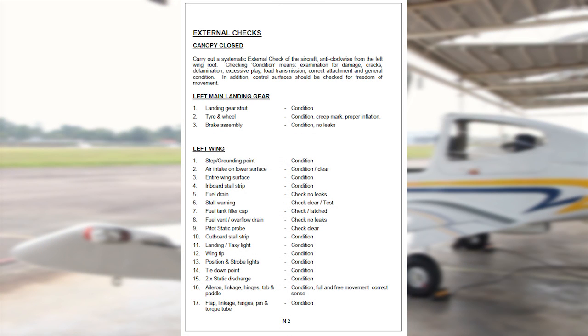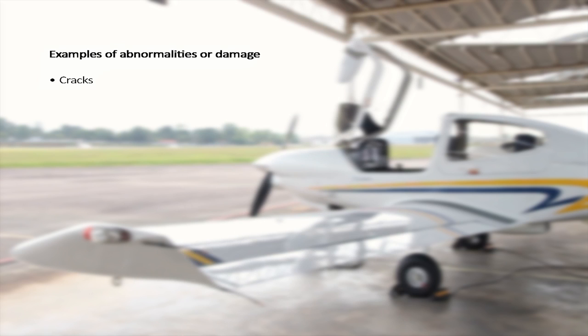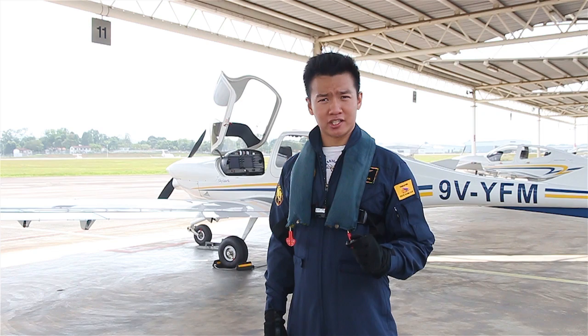You will see that in many of the items in the external checks, you are asked to check the condition of the item. What this means is that you should look for any signs of abnormalities or damage. Examples would be cracks, dents, tears, nicks, leaks, bending, warping, or any signs of abnormality in form or positioning of the item. Remember that when you do your checks, you are really checking to ensure that the aircraft is safe and suitable for flight, so do be meticulous and give it your undivided attention. With that in mind, let's begin.